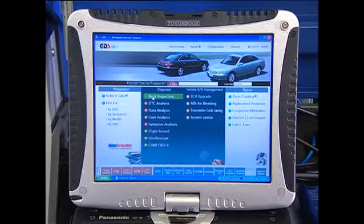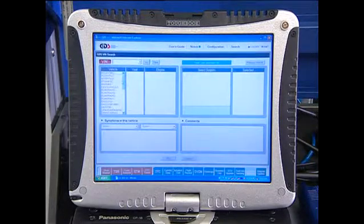Modern cars are smart enough to tell us when they're not running as they should, but you need the correct tools to speak to your car, as well as a technician who is trained to interpret the available information.